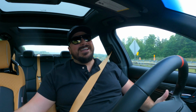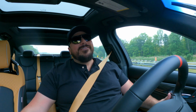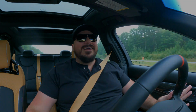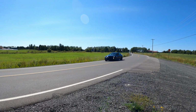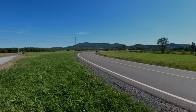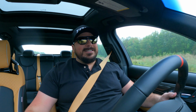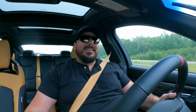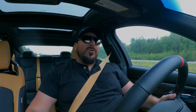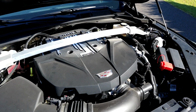All right, behind the wheel of the CT5-V Blackwing. It's no surprise, I really like this sedan. It's by far one of my favorites. I like everything about this car: the color, the color of the wheels, the color of the interior, the sound of the engine, the way it drives. It's really one of the best sedans I've driven in my life. The power of the LT4 is really something else. I really love that engine.